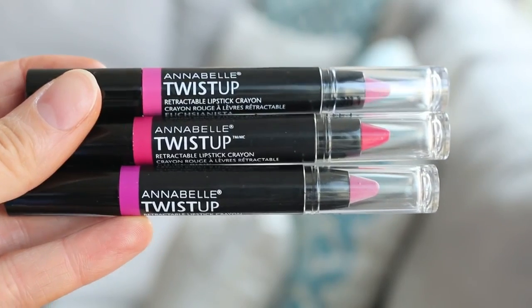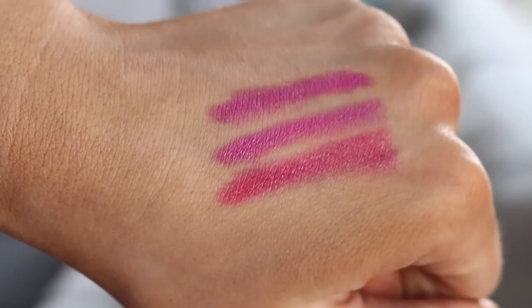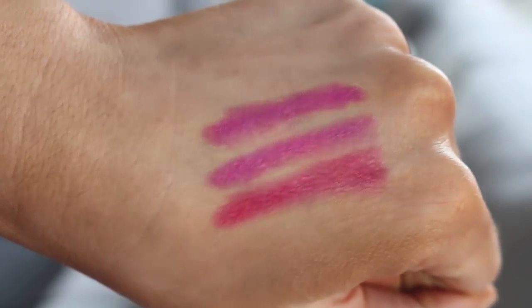Lastly, from the drugstore, I picked up 3 of the Annabelle Twist Up retractable lipstick crayons. I got really fun pink shades because I've just been feeling like I need to expand my lipstick wardrobe to the pink shades, even though I'm wearing a dark one as usual on my lips today. I'm pretty sure Annabelle is only available in Canada as far as I'm concerned.